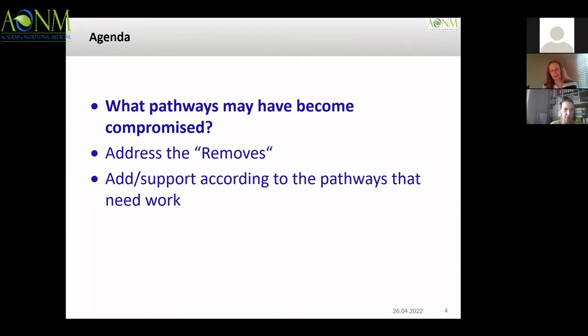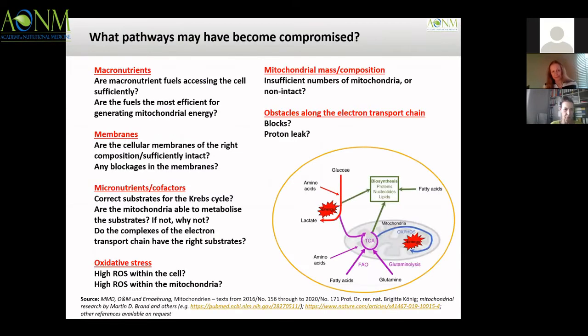And I'll be talking first of all about the pathways that may have become compromised. Both macronutrients and micronutrients, of course. Are the macronutrient fuels accessing the cell sufficiently? And are the fuels the most efficient for generating mitochondrial energy? And in terms of the micronutrients, particularly those that you need inside the mitochondria, have you got the correct substrates for the Krebs cycle, which in turn supplies the electron transport chain? That's also called the citric acid cycle. Are the mitochondria able to metabolize those substrates? And if not, why not? And do the complexes of the electron transport chain itself have the right substrates?